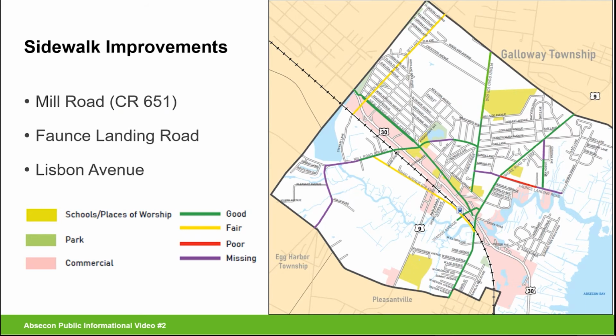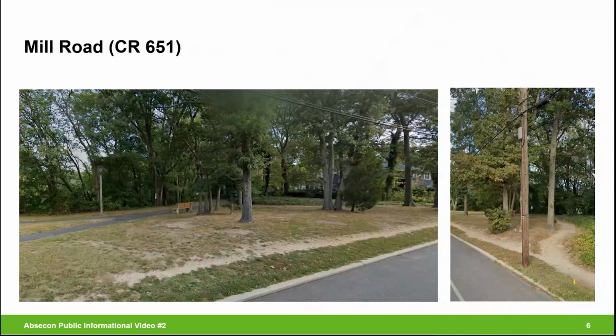Mill Road has two different locations with missing sidewalk, with one of them being along the western portion of the roadway and the other in front of the 9/11 Memorial. Although there are walking paths in Heritage Park adjacent to Mill Road and to the memorial, there is a small gap with clear worn footpaths or desire lines that have formed from pedestrians walking in the area, a clear indication that sidewalk is needed here.